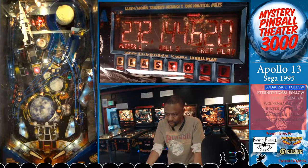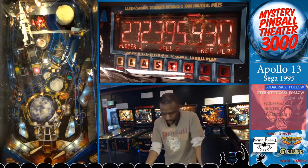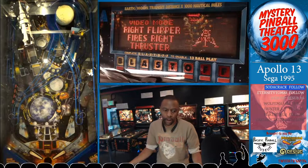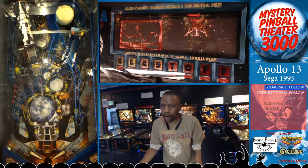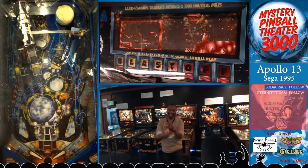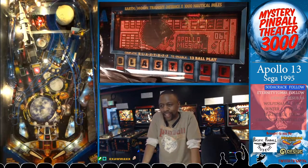You guys see how tight that friggin' video mode shot is? Got it. All right. Left flipper fires left thruster. Right flipper fires right thruster. And both flippers fire bottom thruster. Oh, what did it say about the handle? Let's land in this spot right here. I'm running out of fuel. Crap, crap, crap, crap. We've lost radio contact. All right. I just killed all the astronauts.